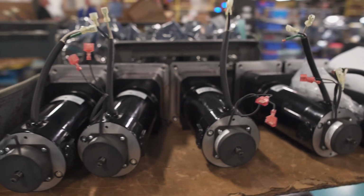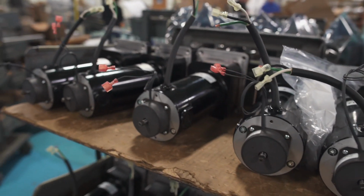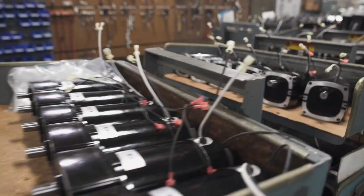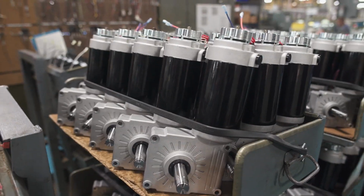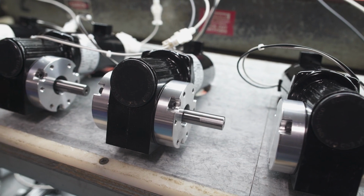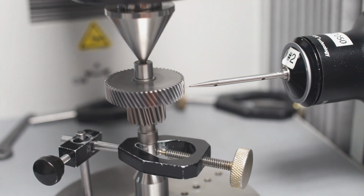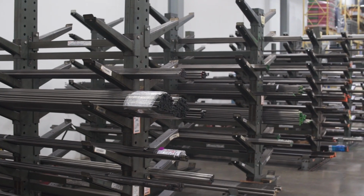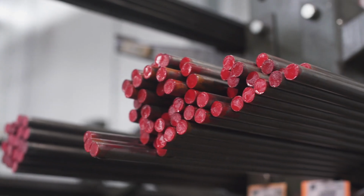Manufacturing operations for Bodine Electric consist of primarily two facilities. One facility in Suzhou, China, and our main manufacturing facility here in Peosta, Iowa, just outside of Dubuque. The Peosta, Iowa facility manufactures all the components for the motors, the main rotation components, the structural machining components, the gearing components. We bring the raw material in forms of bar stock and castings.